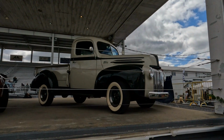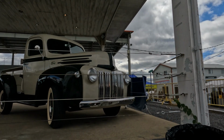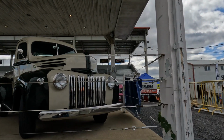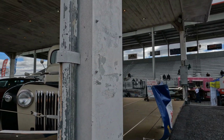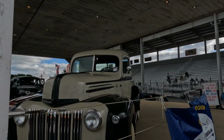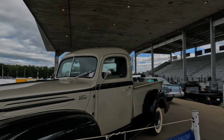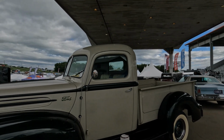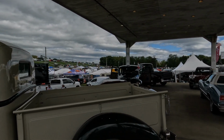Hey, check out this old Ford pickup truck here. That's up here on the stage at the fairgrounds. I don't see any year on her or anything like that, or what they're asking for it. It's just on display or what, but it's really nice. Yeah, there's quite a bit of vehicles up here.